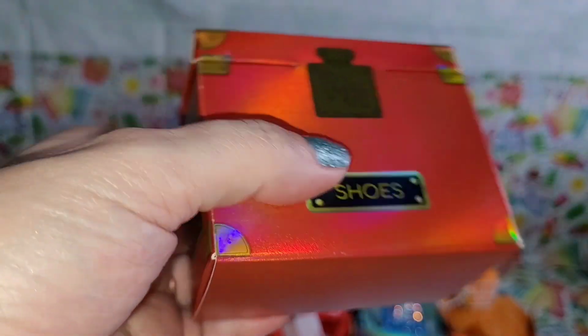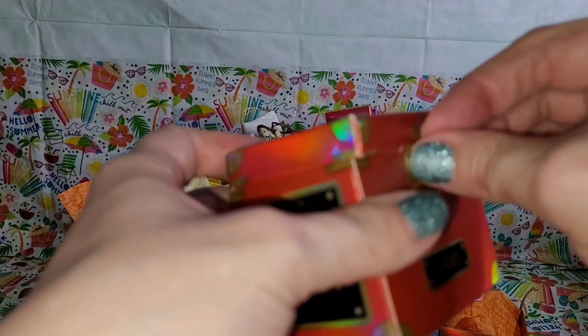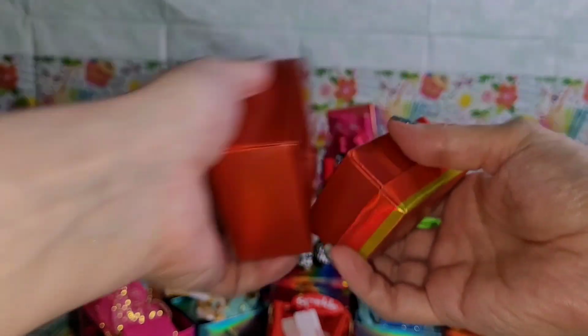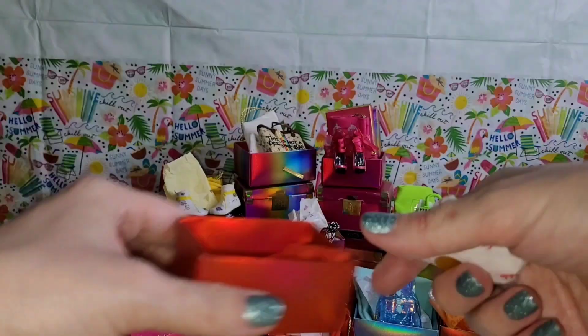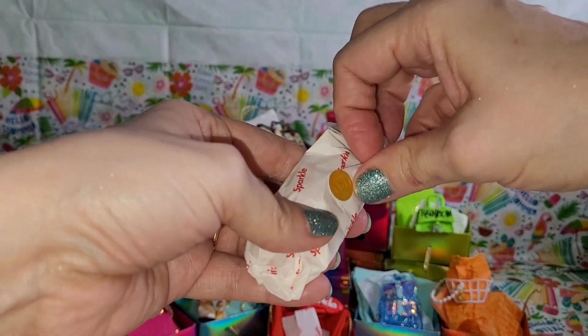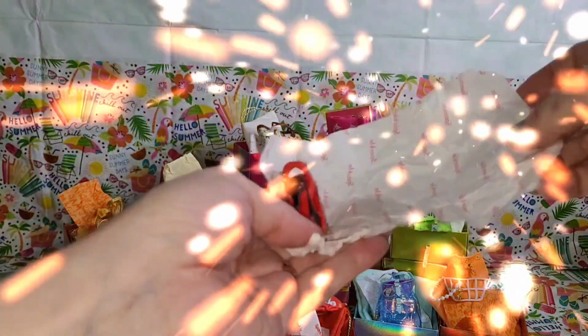Let's see what we get. Ugh, doesn't want to pop, so try the fingernail trick. There we go. Don't want to know what I got, so I try not to look at the side because you can see on the side. There's the little red bag. And drum roll for the last shoes. What are we gonna get?